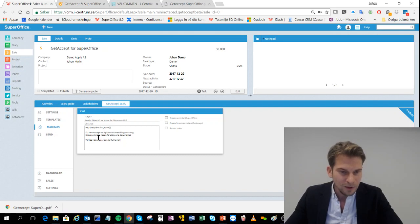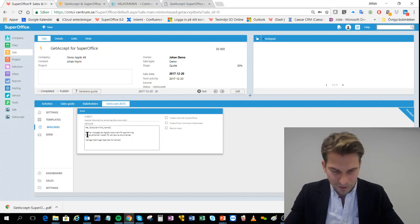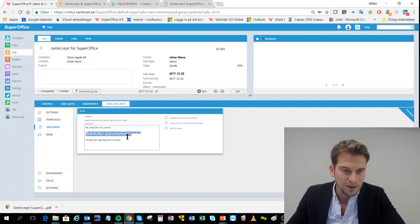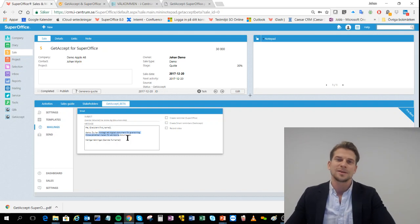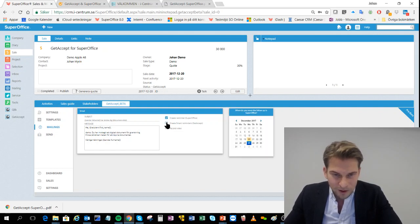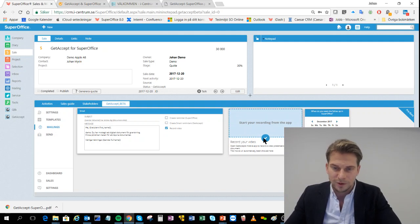And then recipient name. Here's what you will see. I can change here. Demo here. This is the message to include in the sent out documents in the email. Okie dokie. And here you can create reminders in SuperOffice as well, and here you can create smart reminders in GetAccept if you want. Talk about reminders and the sales automation, or you can also record a video very easily.